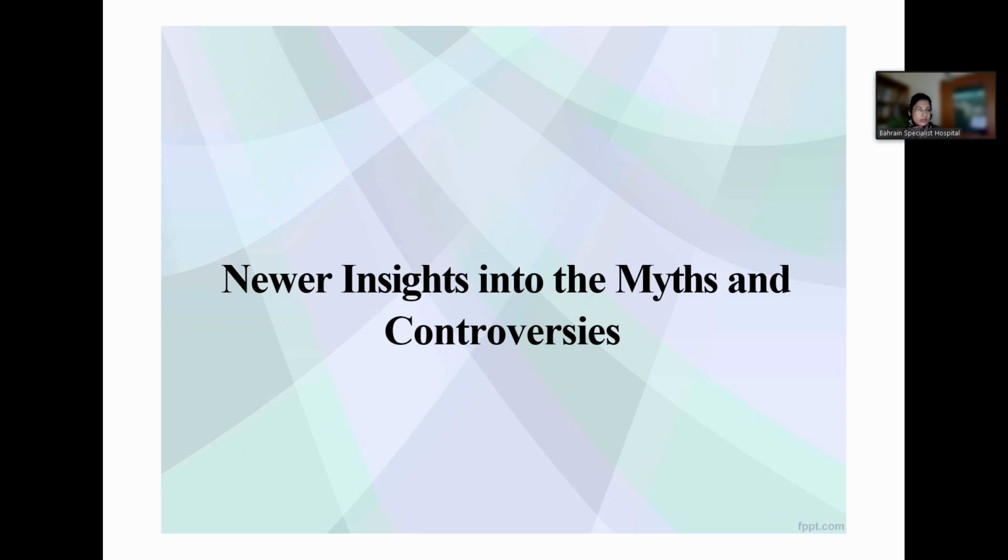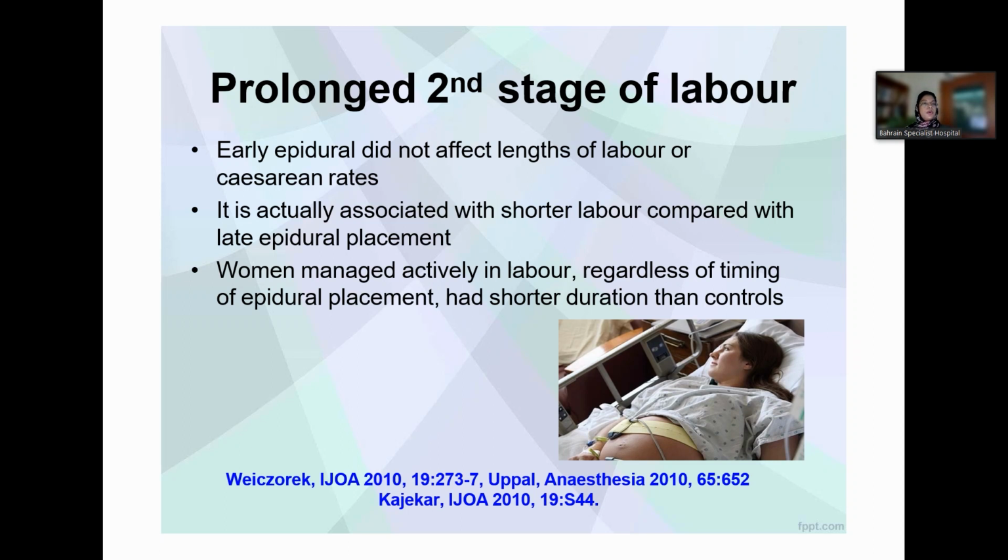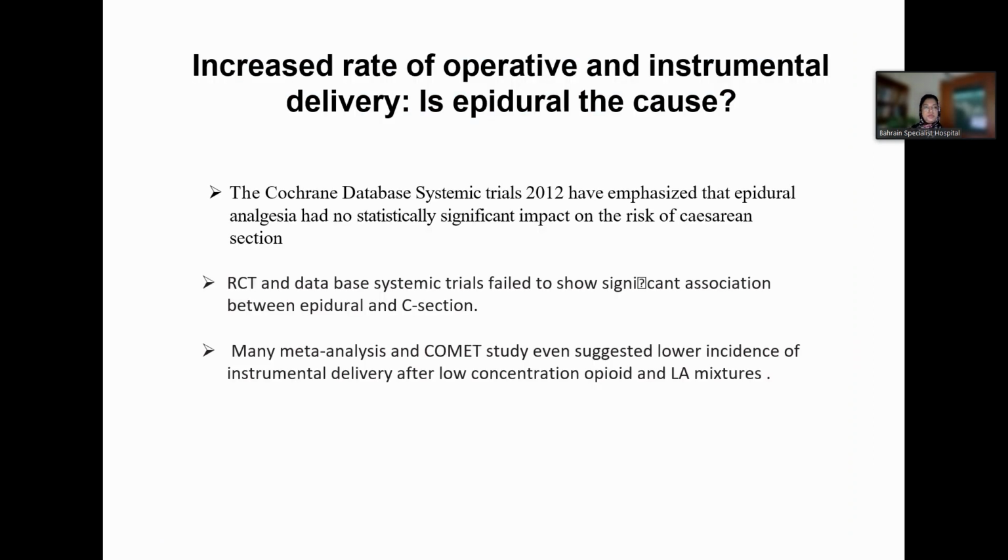So there are some newer insights in the myths and controversies. Does it prolong the second stage of labor? Early epidural did not affect the length of labor or cesarean rates. It is actually associated with shorter labor compared with late epidural placement. Women managed actively in labor, regardless of timing of epidural placement, had shorter duration than controls.